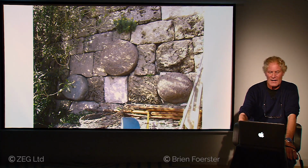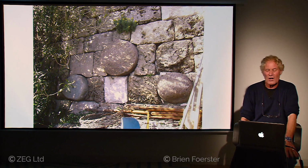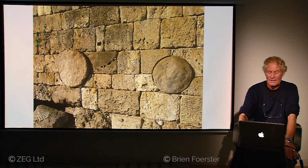Because here, once again, if we look back, we see a Roman or later construction, and here, sections of granite columns incorporated during the Roman or later time periods into this wall construction. And here again.